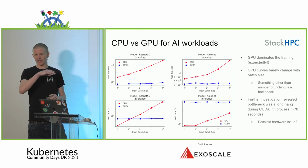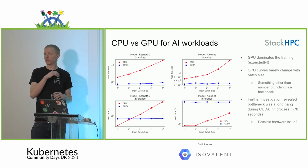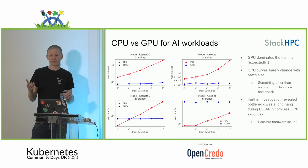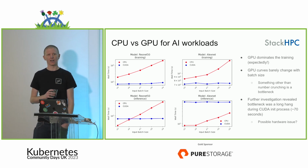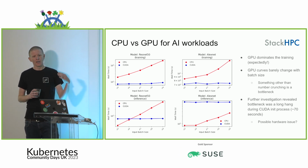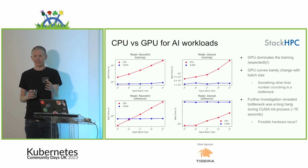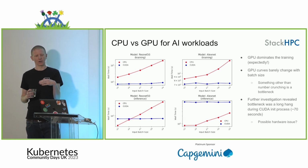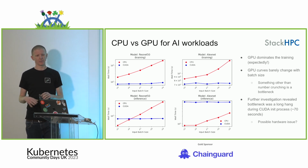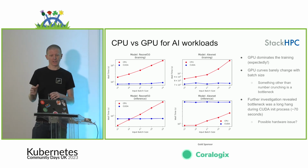So in this case, the y-axis is wall time, so lower is better. We looked at basically the same test on the CPU and the GPU. Obviously, expectedly, the GPU dominates the training. It's much faster at doing any of the training benchmarks. But we did see that you can keep adding input data to the GPU, and it doesn't really seem to have much impact on how long it takes. We didn't get to the point where we saturated adding input data to the GPU tests to influence the difference there. So something other than number crunching is a bottleneck.